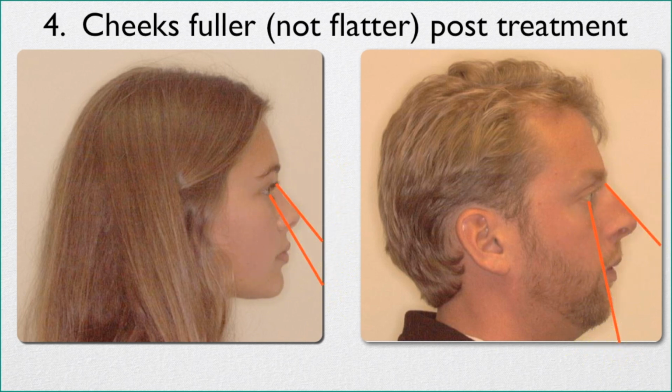The fourth key is cheeks fuller, not flatter. If you draw a tangent from the lower eyelid to the cheek, the closer that line is to paralleling the line along the edge of the nose, the more attractive the face is. The girl has undergone orthotropic treatment and has a dramatically beautiful face with nice forward growth. The gentleman on the right has undergone traditional retractive orthodontics and has a very flat cheek and a longer face.